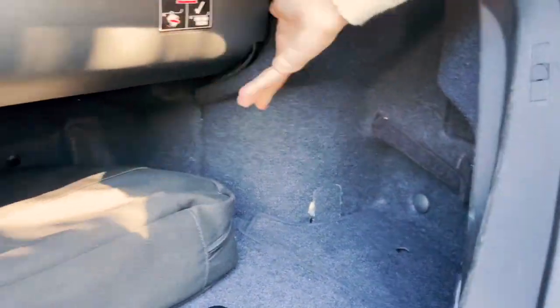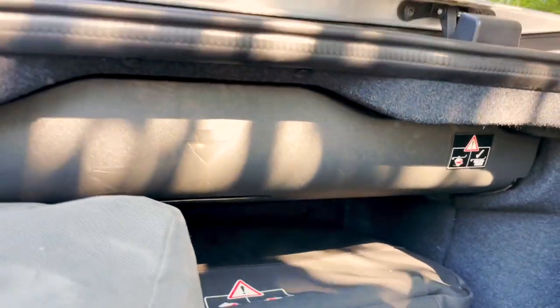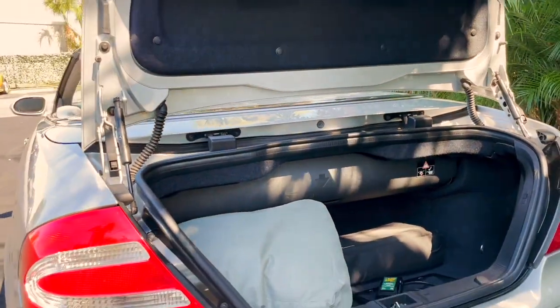Right now we have this down so the top can sit down there, but when you have the top up and you push that up, you have a decent amount of space, no different than most sedans or coupes, anything like that.